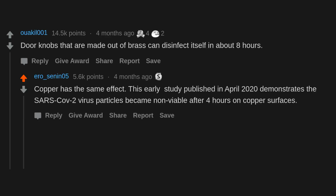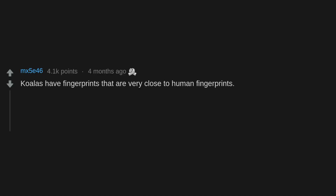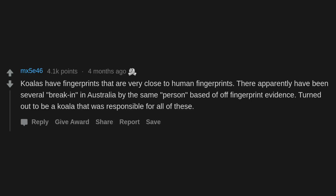This early study published in April 2020 demonstrates the SARS-CoV-2 virus particles became non-viable after 4 hours on copper surfaces. Brass disinfected itself because it's a copper alloy. Koalas have fingerprints that are very close to human fingerprints. There apparently have been several break-ins in Australia by the same person based off fingerprint evidence. Turned out to be a koala that was responsible for all of these.